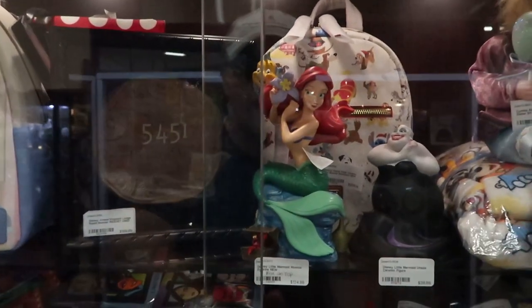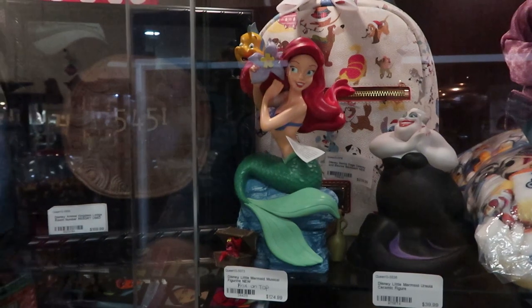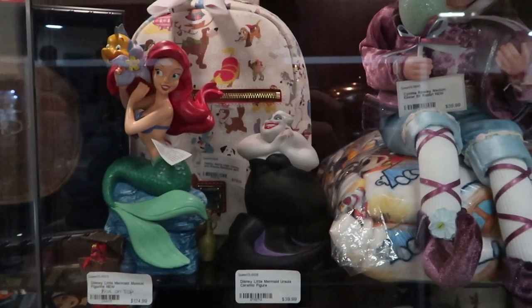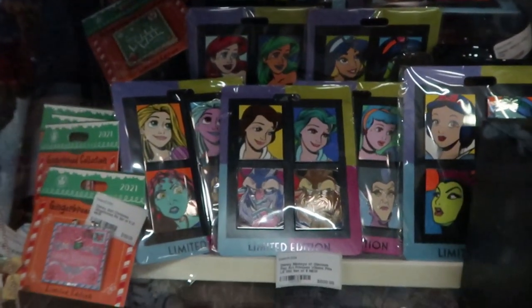Then over here, they have a musical figurine set. Okay, we have Little Mermaid, $124.99. And I love the Ursula ceramic figure right here for $39.99. I think these are new since the last time we were here.